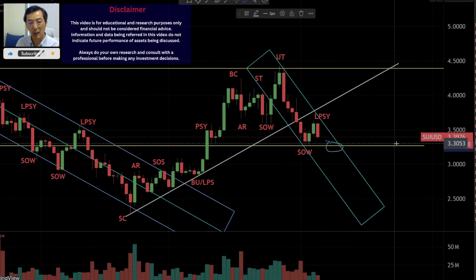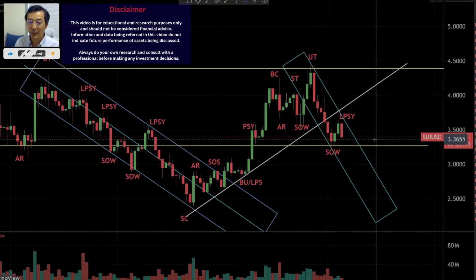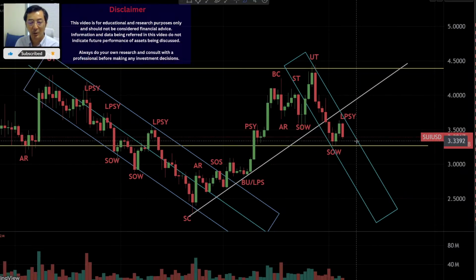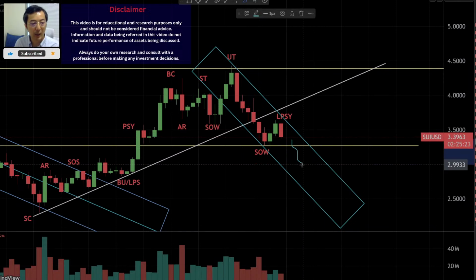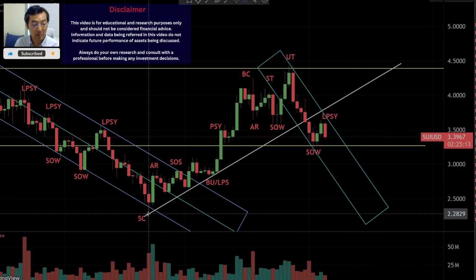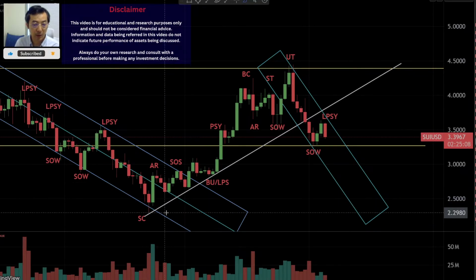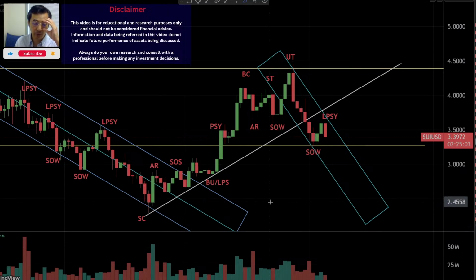This support, I would say, has a certain strength, but it's not crazily solid. So I won't be surprised if it really breaks below and eventually gets to a point where the last selling climax was at around $2.44. Remember, it's always a range. Even here, you see it went so deep to $2.30 before it closed at around $2.44.